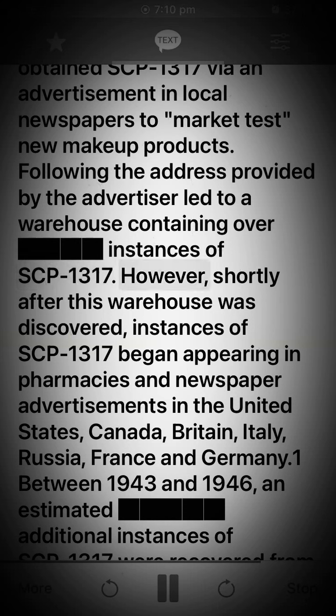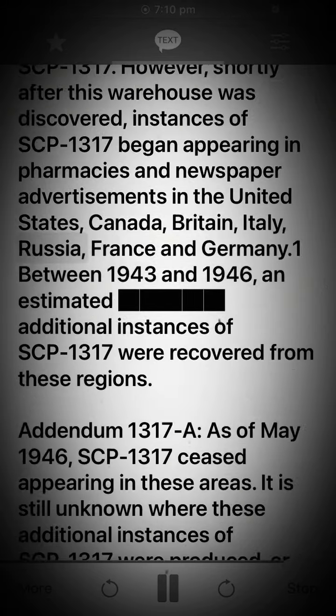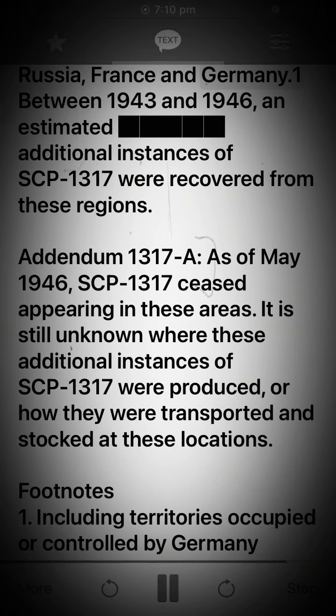Following the address provided by the advertiser led to a warehouse containing over instances of SCP-1317. However, shortly after this warehouse was discovered, instances of SCP-1317 began appearing in pharmacies and newspaper advertisements in the United States, Canada, Britain, Italy, Russia, France and Germany between 1943 and 1946. An estimated additional instances of SCP-1317 were recovered from these regions.